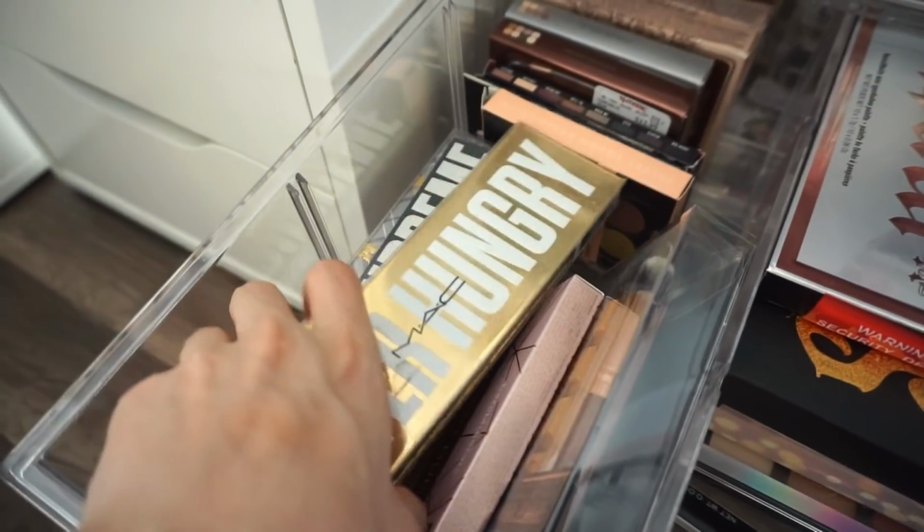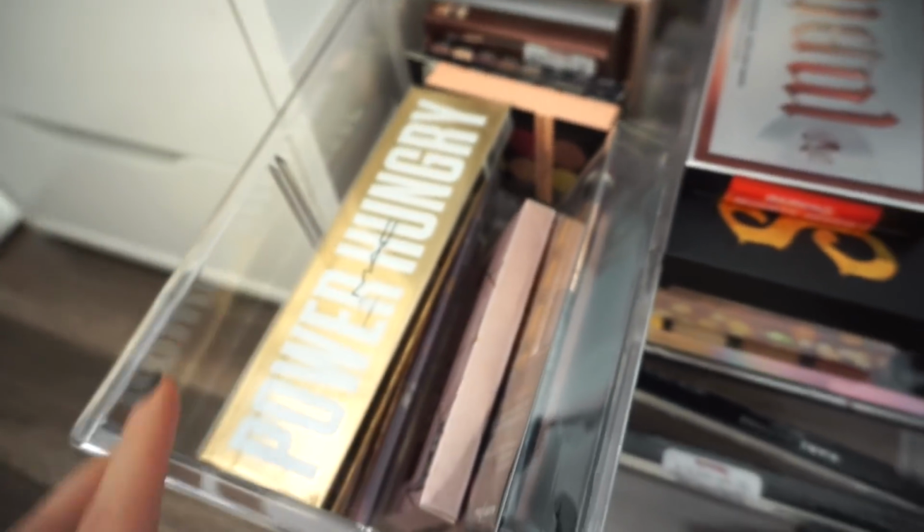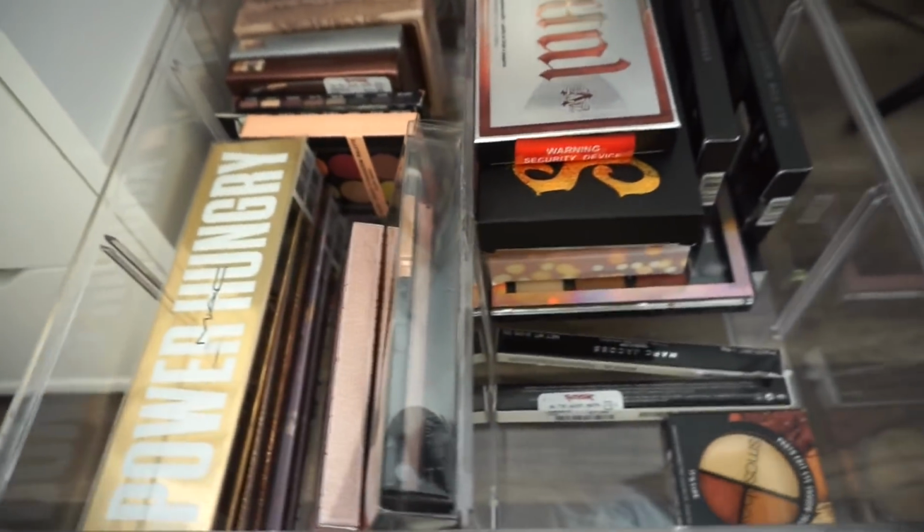And then here's where I have all my MAC palettes, which are probably my favorite. I adore these guys so freaking much. Profusion, and then this one is the Bare Minerals.